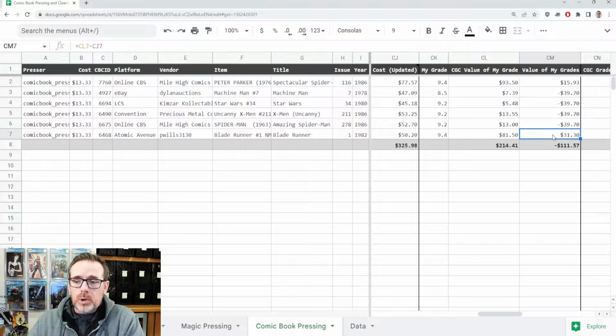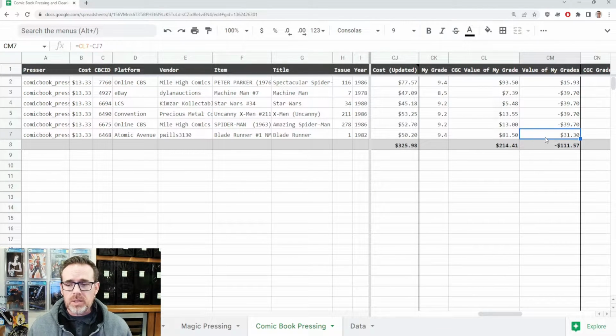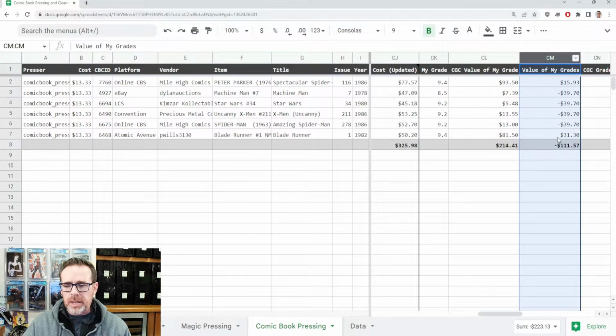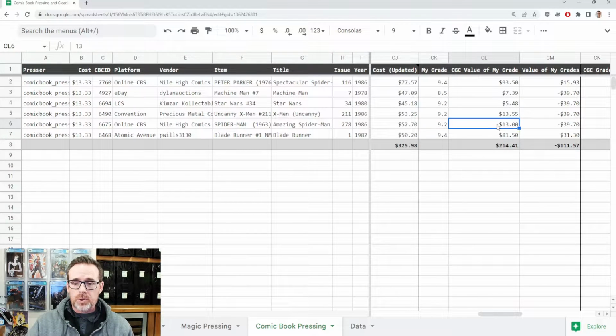Only Blade Runner #1 and Spectacular Spider-Man 116, both I predicted in 9.4s, have value here. And so those were two books that I think were safe bets to send to a presser, but these four actually were not. So I ended up taking some risk here, whereas you can see down in the total of column CM, if all of these books come back from CGC and the grades did not improve, and heaven forbid they got worse, but if they came back as is, I will have lost over $111, meaning I could have just bought these books slabbed in the grades that I said the books were in, and I obviously wouldn't necessarily do that. I'm not necessarily in the market for an ASM 278 in a 9.2 for $13.